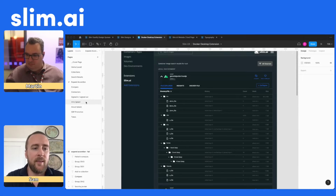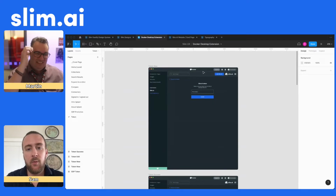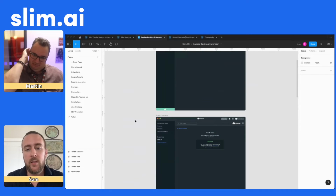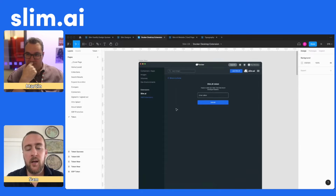And that's the less fun part of the design: how do we handle tons of pages of tokens, what it means to sign in, and what's the best user experience to get a user from the Slim desktop experience out to the Slim developer platform. But we take those boring parts of design really seriously, because we want everything to feel as seamless as possible.